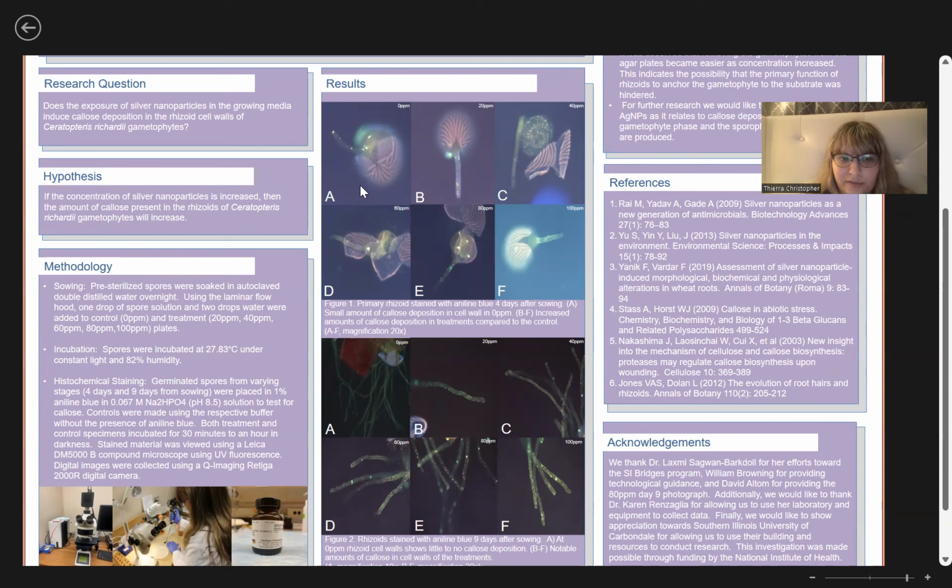We used pre-sterilized spores that were soaked in autoclaved water. We did them under the laminar flow hood. We added 1 drop of spore solution to 2 drops of water, and we added them to our control, or our 0 parts per million, and our treatment, which was 20, 40, 60, 80, and 100 parts per million plates. And then we incubated all of these spores at 27.83 degrees Celsius under constant light and 82% humidity.